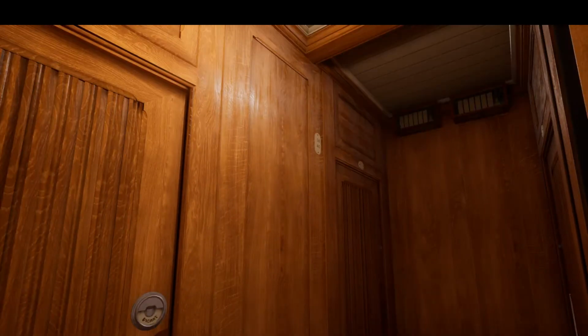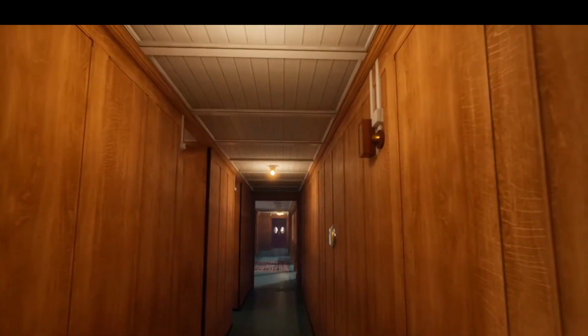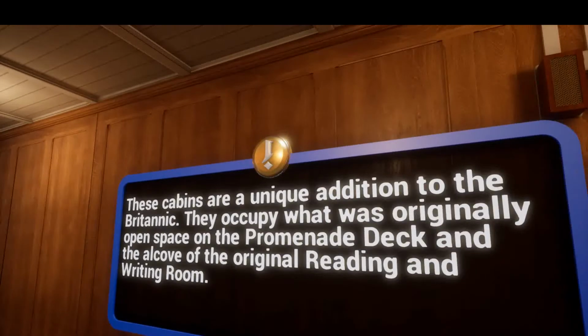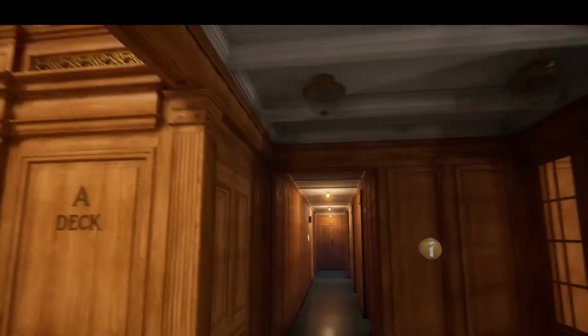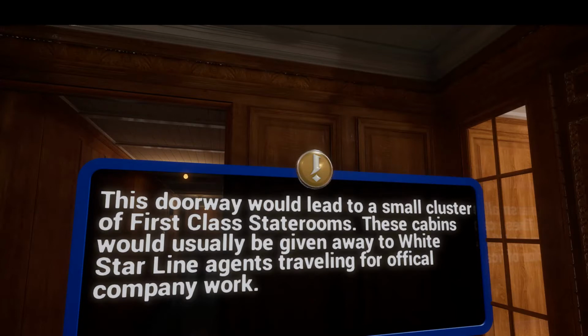Cabins are quite a priority for them on this ship. I've seen most first-class cabins getting enlarged, while the White Star is squeezing additional ones in wherever they can. These cabins are a unique addition to the Britannic. They occupy what was originally open space on the promenade deck and the alcove of the original reading and writing room. This doorway would lead to a small cluster of first-class staterooms. These cabins would usually be given away to White Star Line agents traveling for official company work.